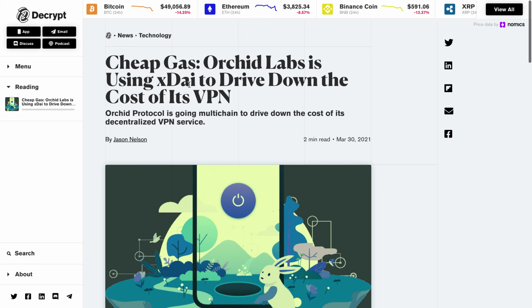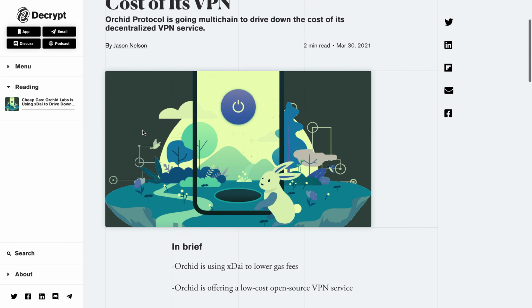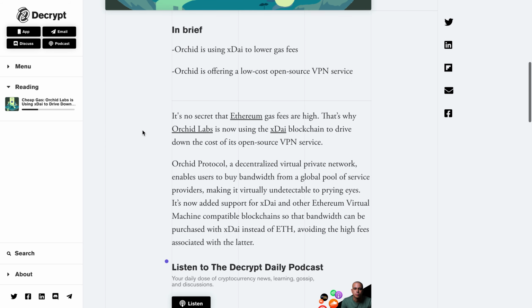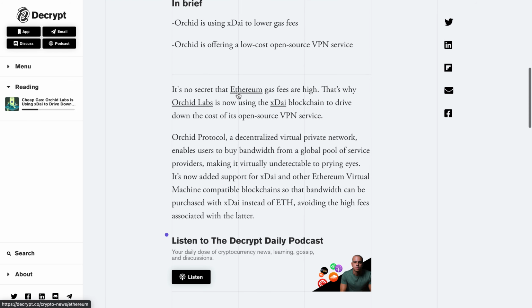So here's something new. Cheap gas. Orchid Labs is using xDai to drive down the cost of its VPN. Interesting. Very interesting. So it's no secret that Ethereum gas prices are high. That's why Orchid Labs is now using the xDai blockchain to drive down the cost of its open source VPN service.